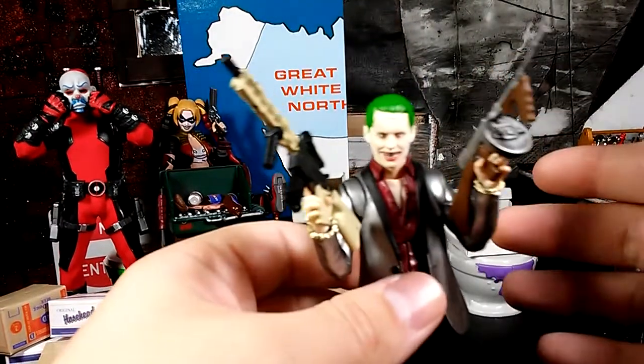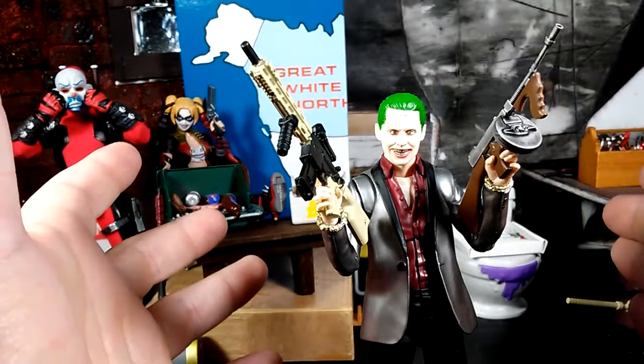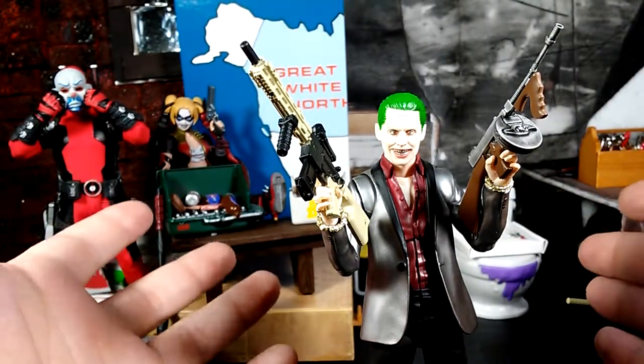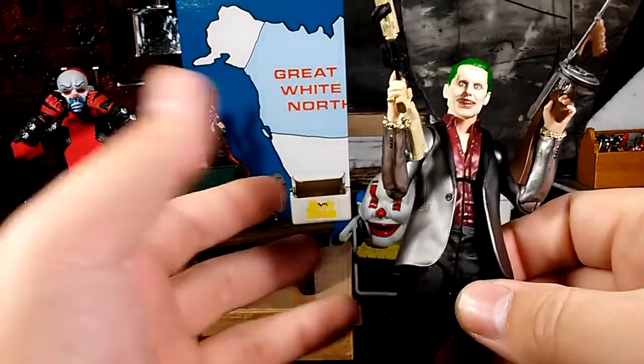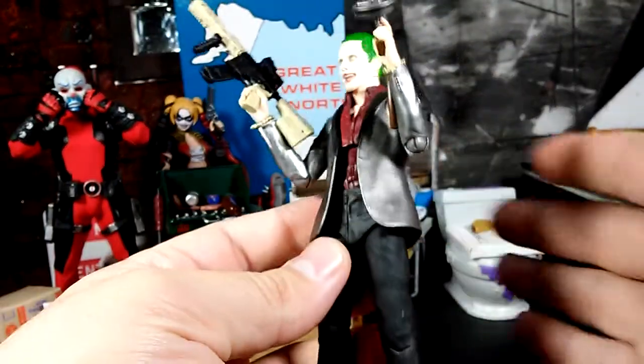because he's got that maniac look that the Joker has. He fits it really well. He's got the gangster Joker look. And what more could you ask for? Articulation is also pretty good. Again, this is SH Figure Arts, so he's got the double jointed everything.